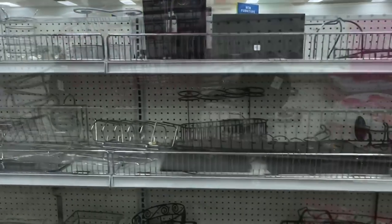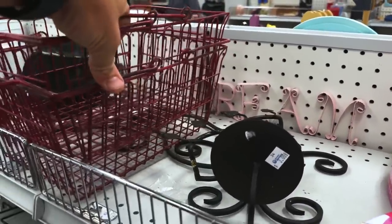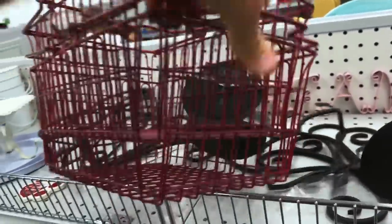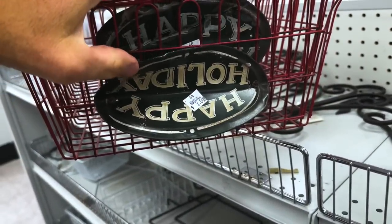We got time. Over in the metal section here, these red baskets, two of them, they're gonna come home with me. I can get them free. $2 a piece. Oh, and they've got some stuff on the front. Oh, it says Happy Holidays. That metal tin I don't think is gonna make it.